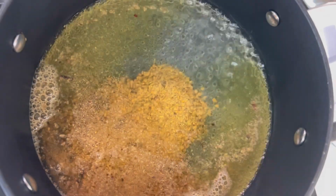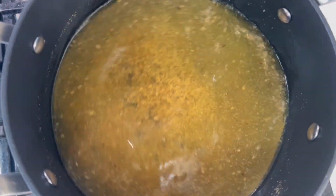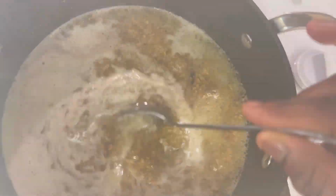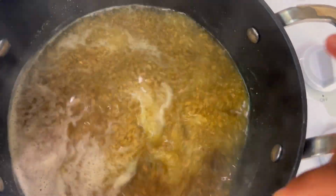So after blending my cloves and fenugreek, I'm going to add it to a pot of boiling water. Make sure the water is boiling before you add it. You do not have to blend your fenugreek seeds and your clove seeds to a very smooth consistency. At least when it breaks down a little bit, it's good to use. And this is what we are having now.